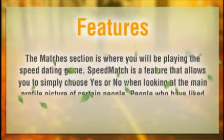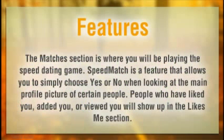The Matches section is where you will be playing the speed dating game. Speed Match is a feature that allows you to simply choose yes or no when looking at the main profile picture of certain people. People who have liked you, added you, or viewed you will show up in the Likes Me section.